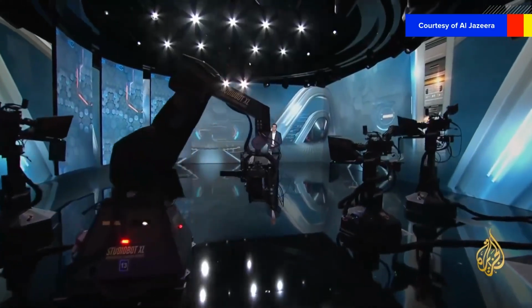ZDF have a track between different sections of the studio. So it can be used to pan, or simply be used on one side of the track for one activity, another side of the track for another. But it's creating motion that you wouldn't be able to achieve any other way. Al Jazeera, that is a more traditional style arm.